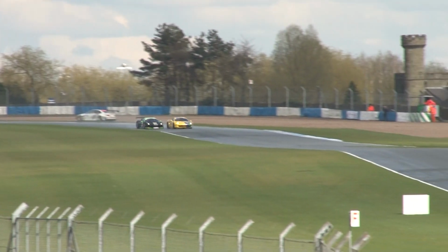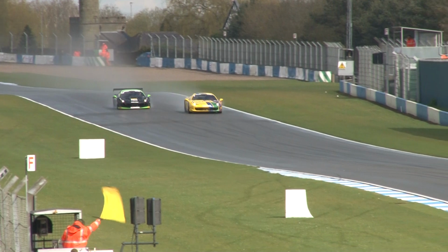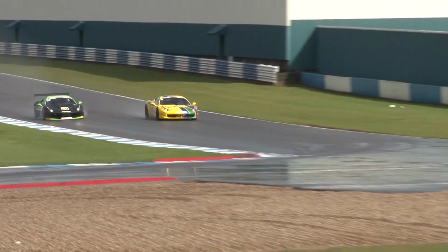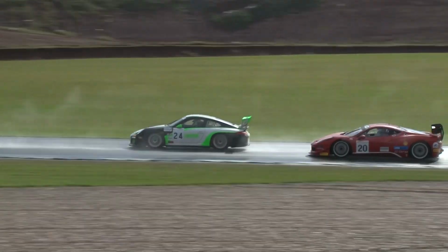Martin's entry, as we said in part one of the programme, was very late on, so there was a lot of paperwork to get these cars correctly sanctioned into their various groups. Martin down the inside, you can see, probably with the advantage of the aerodynamics on the back, the rear wing probably negated a little bit.